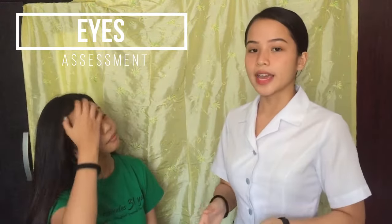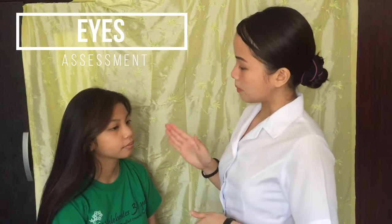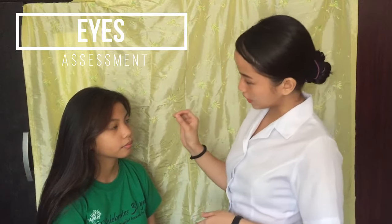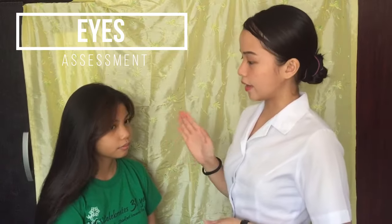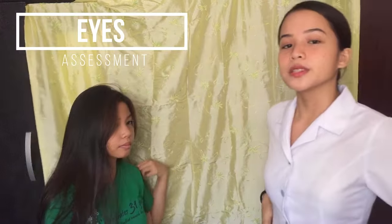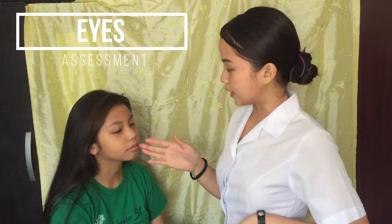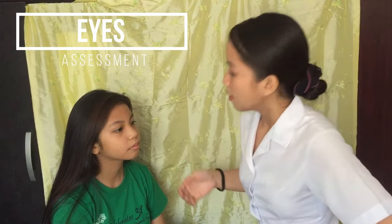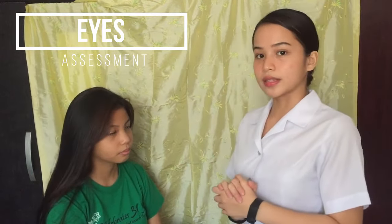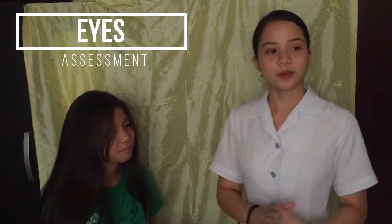Now for the sclera and the cornea. Patient's sclera looks perfectly normal, both on the left and the right side, and there are no abnormalities with the patient's cornea, both the left and the right side. So sclera and cornea is normal. Now we're going to proceed to assessing the patient's iris. So the patient's iris is dark brown in color. Both irises are of the same size, so the normal iris size should be 10.2 millimeters to 13 millimeters.